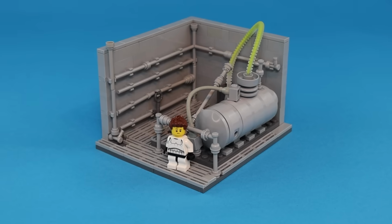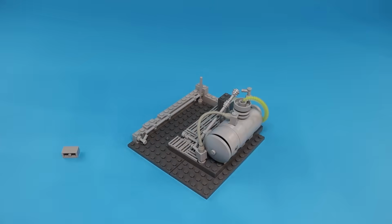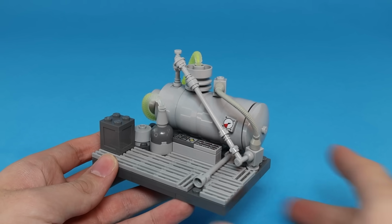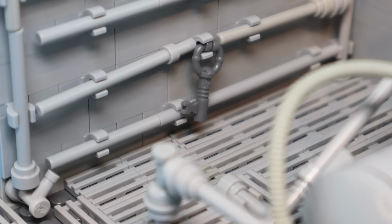Behind the next door is a boiler room. This is a reference to A Nightmare on Elm Street with one of my favorite movie characters, Freddy Krueger. For this, I built a wall with a lot of pipes so Freddy Krueger can scratch them. I also made this custom boiler with some round pieces. When looking at the walls, Jason sees a key hanging between the pipes.